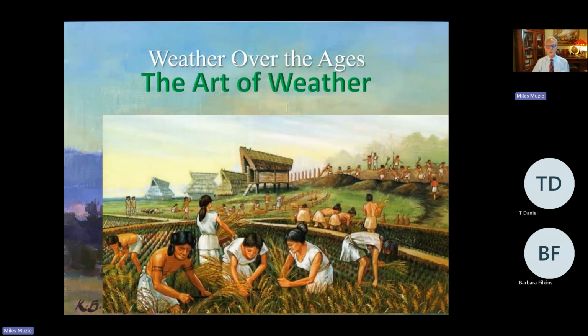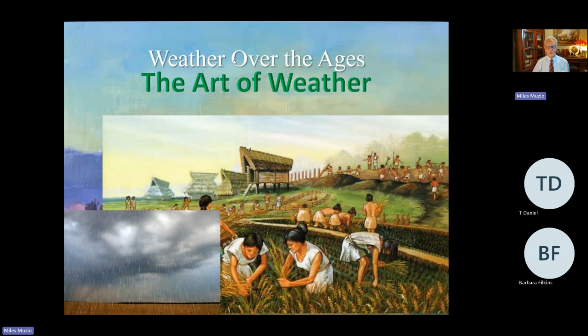Well, it's important to know about the weather because we've all got to eat. And in order to eat, we have to have rain because plants really do need water. It's just like people need water. We're 70% water. Our bodies are just like the world. And so water is the constant among all living things. Got to have water. Weather has always been a critical element in human survival because of crops. In areas where it never rains, there's not a whole lot of life.